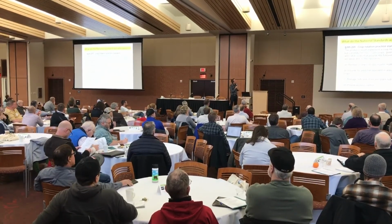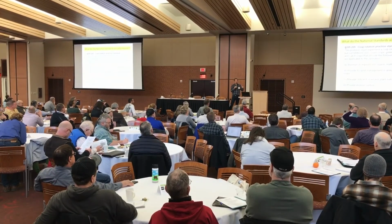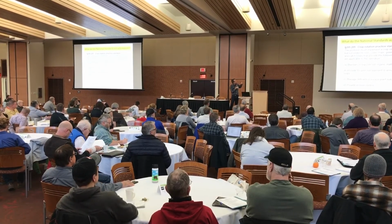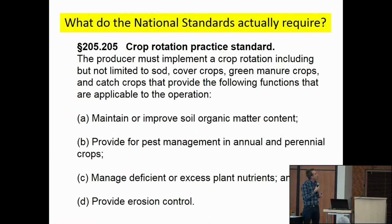But the bottom line is that it doesn't say that you have to have a certain number of crops in rotation. There's no language that says that you can't grow corn after corn specifically. But it does say that you have to have a crop rotation that includes things like sod, cover crops, green manure crops, and catch crops that provide the following functions and it says maintain or improve organic matter content, provide for pest management in annual and perennial crops, manage deficient or excess plant nutrients, provide erosion control.